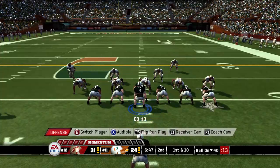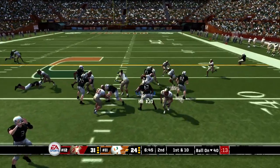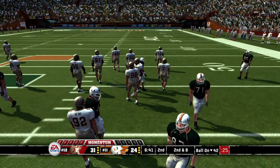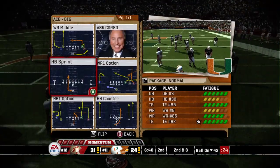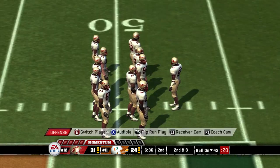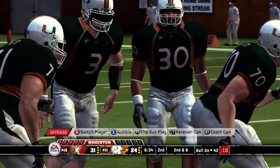Number 3 with 3 wide receivers. And he's taken down at the 42-yard line. The running back gets 2 on the carry. It's just a matter of pitch and catch. So go get it done. Second and 8. Ball on the 42-yard line.